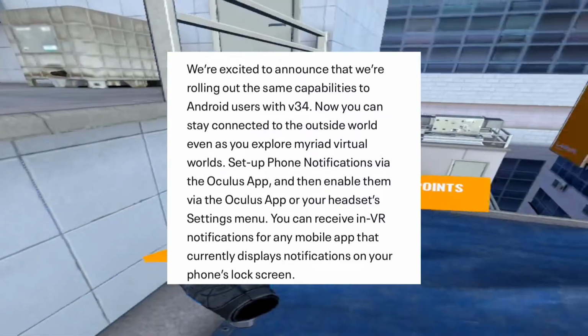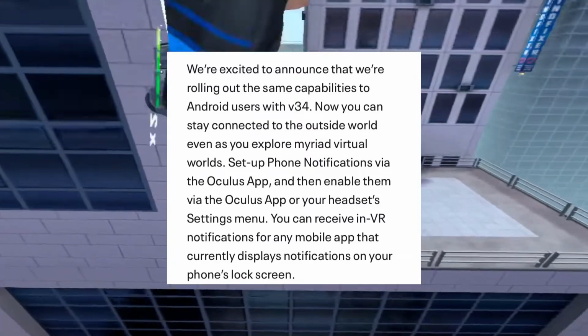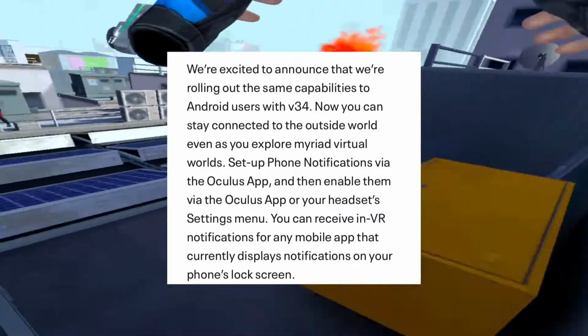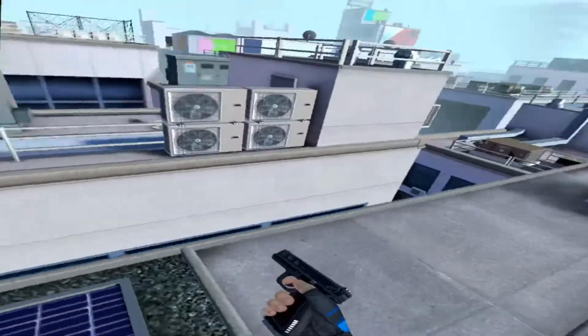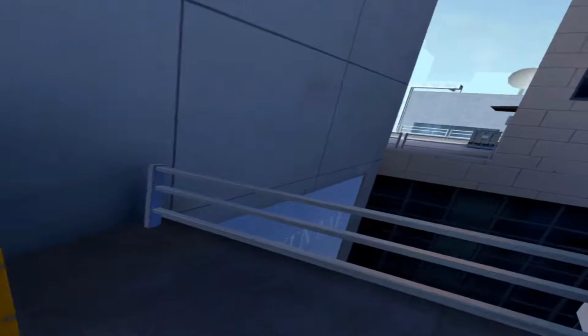Set up phone notifications via the Oculus app, then enable them via the Oculus app or on your headset's settings menu. You can receive in-VR notifications for any mobile app that currently displays notifications on your phone lock screen. Personally, I've been really enjoying the phone notifications in VR. I think it's one of their most helpful features of all time.